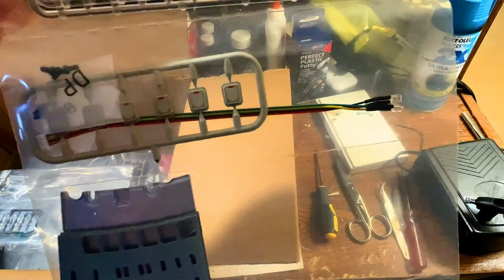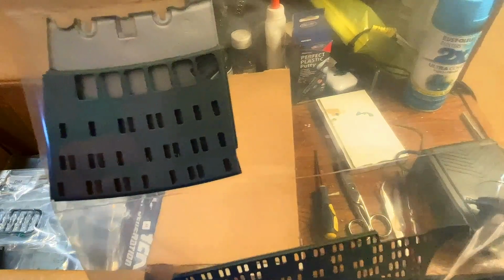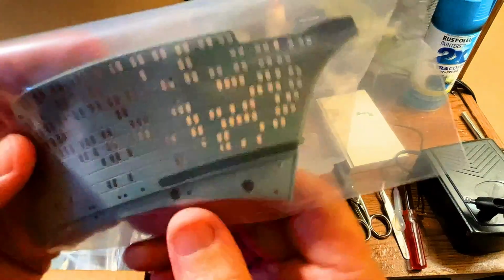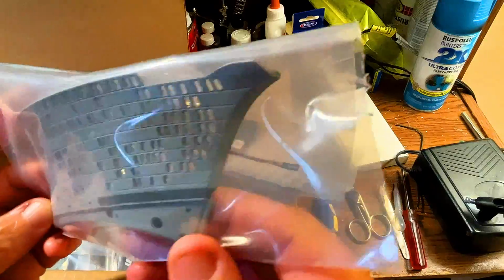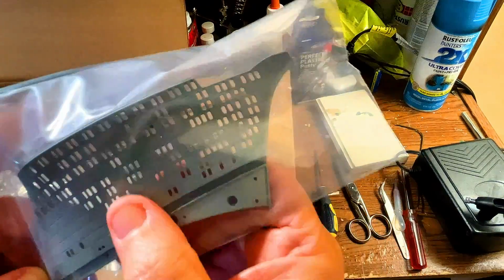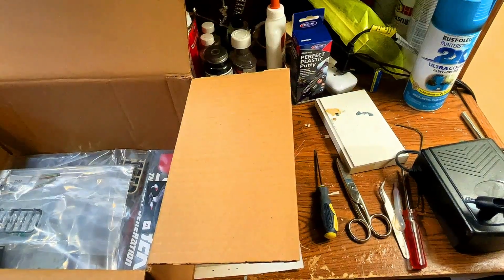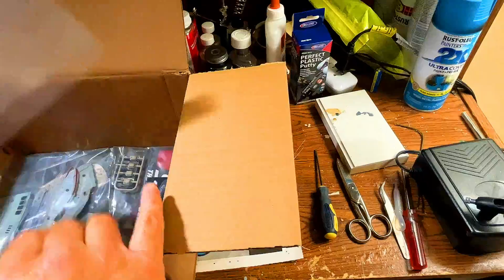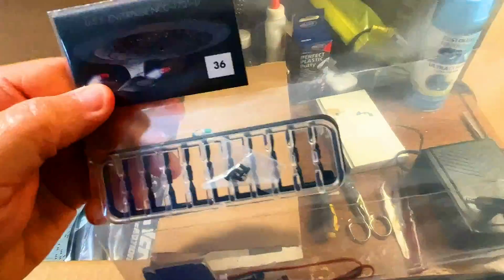Pack number 37, or issue 37. We got more escape pods, lights, a piece of the primary hull. And we actually have a piece of the dorsal hull. This looks like it could be the starboard side. It looks really nice. And let's see, we got 36, issue 36.